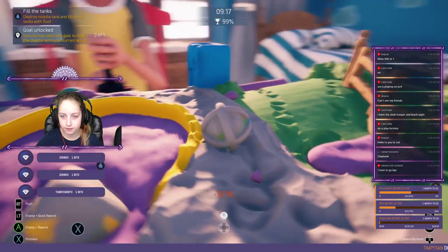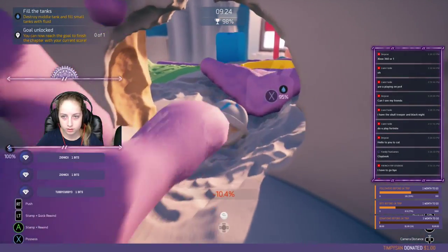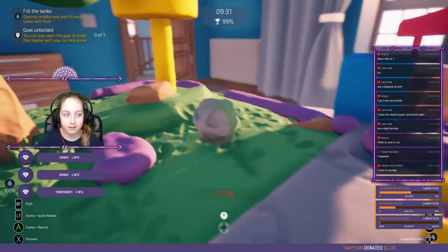Wrong button. And we need to push all this stuff in. No, that's the wrong button. That made less! Oh, what's going on?